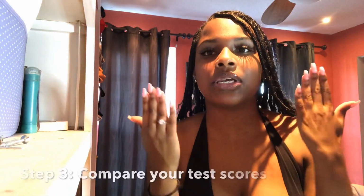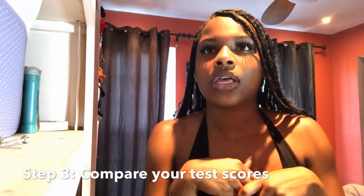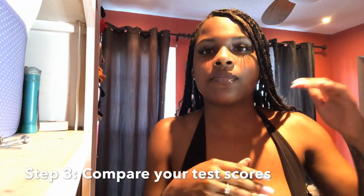What you need to do is make a comparison chart of your scores. So if I got a 20-something on the ACT, what is that equivalent to on the SAT, so you can see which one is better and send that to your school. As far as the essay, I applied through Common App, so you kind of use the same essay for all the schools that you're applying to, unless they specify a different essay.